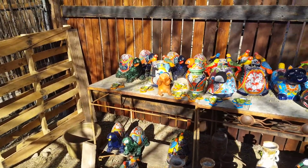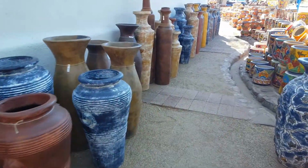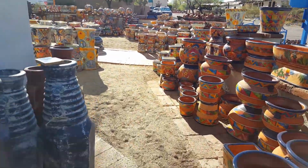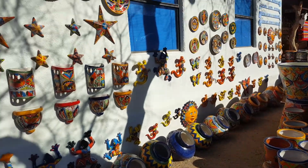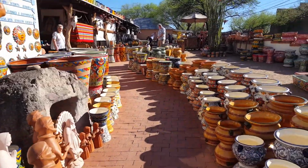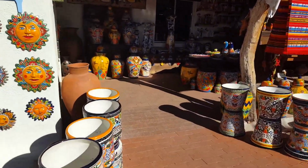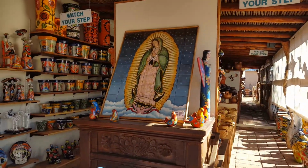Maybe this is some overstock back here. Okay, let's go back inside. Well, there's some more outside before we go inside, so just enjoy the view. Stuff all over the wall out here. Under here real quick and then we'll go in. Beautiful Jesus picture.